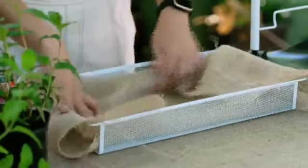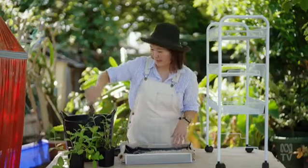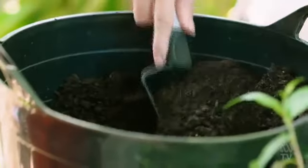Now the hessian is quite porous. To help with that, I'm using this plastic liner that I've perforated with some holes to allow the water to flow through. Next, I'll fill it up with potting mix, using a premium potting mix to ensure that it's got lots of goodies for your plants to thrive.